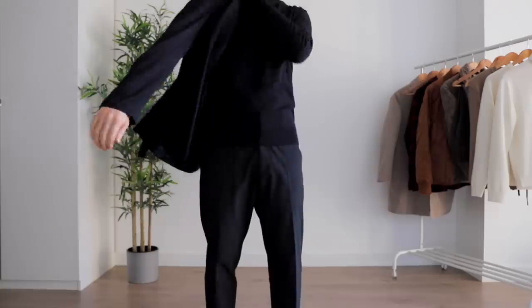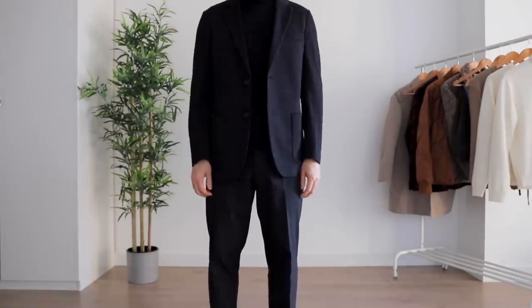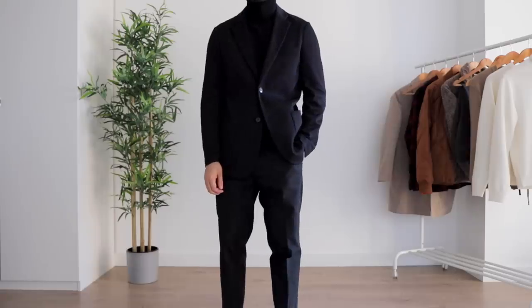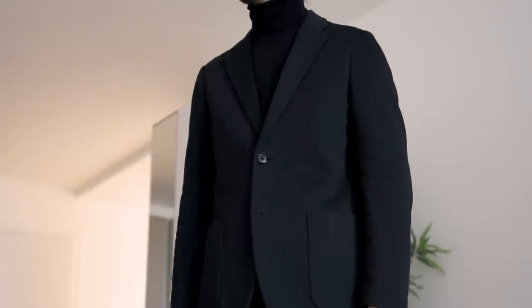So I saw this one in store, tried it on, because you never know, I like to try everything, and to my surprise, it fit amazingly well. Everything from the shoulders, the chest, the slight taper around the waist, to even the sleeve length, it all fit just right. Definitely one of my favorite pieces from this collection, and one I'm gonna be wearing for a long time.